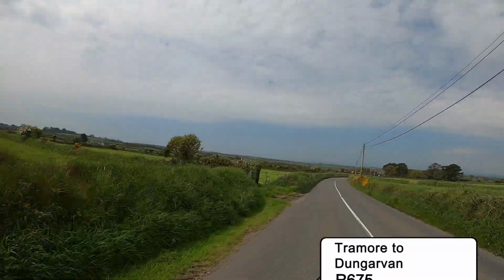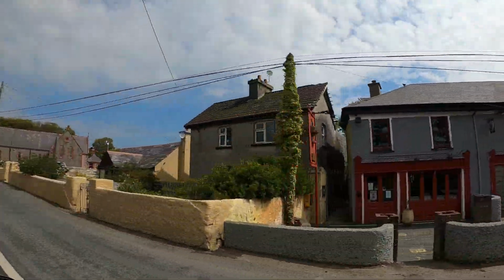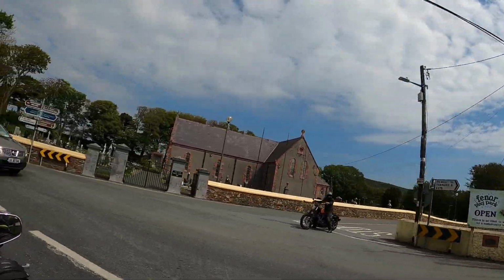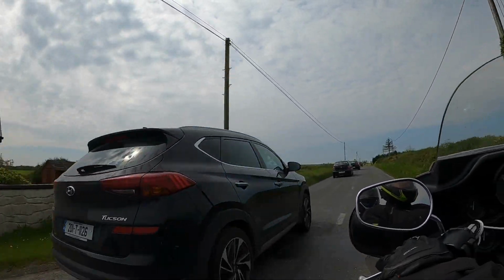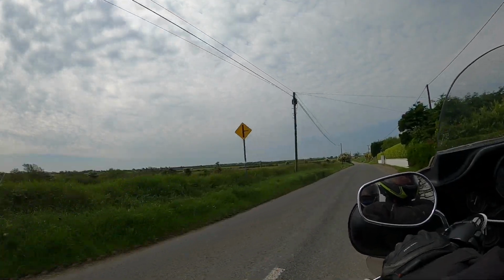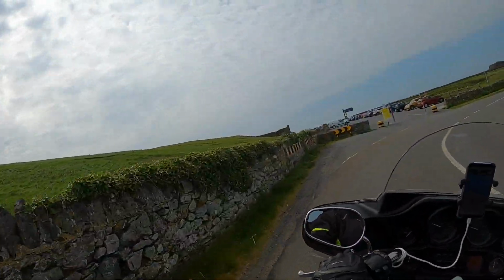Starting off here, we're going from Tramore to Dungarvan, along what's known as the Copper Coast. It's a fantastic road. We're all familiar with the Wild Atlantic Way and those roads, but the Copper Coast in County Waterford has many views just as good as those in the Wild Atlantic Way, and if you haven't been on it already, it's well worth a trip.